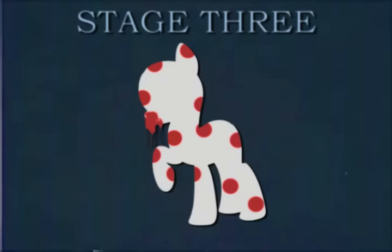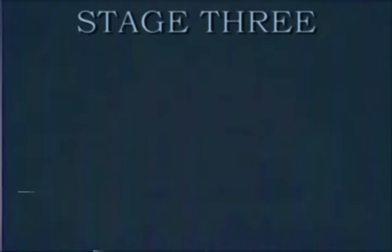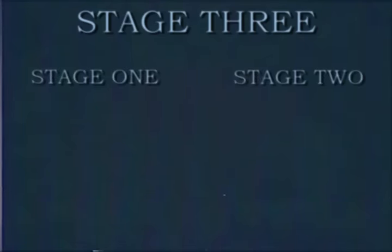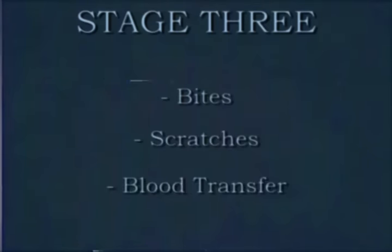Taking a look at the discolored spots from stage 2, we can compare them to stage 3, as the pony's flesh will begin to rot at an accelerated speed. Along with the rot, the infected pony will begin being hostile towards others, and will act aggressively. Unlike the first and second stages, the third stage can spread the infection through its own means. A bite, scratch, or even transfer of blood will cause infection. So make sure to wash your hands and face after dealing with your infected friends.